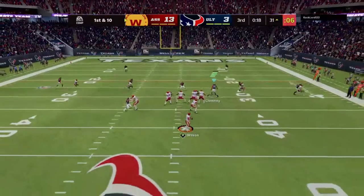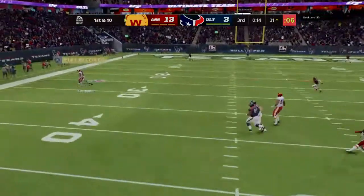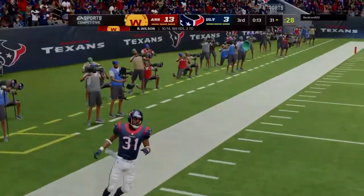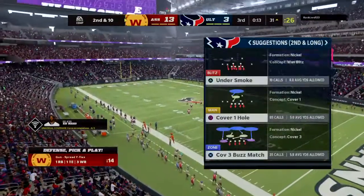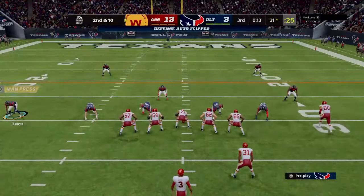Now Wilson on 1st down. And his pass incomplete. They've given up a few 1st downs on this drive, but getting the incompletion there should give them something to build on and maybe turn the tide. 2nd and 10.